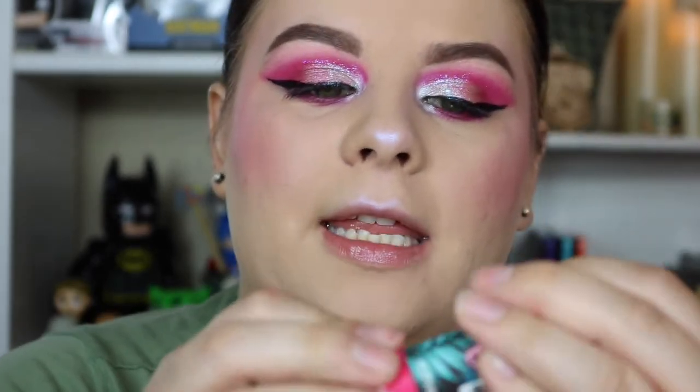I think I'm going to go for a very pink leaning look, and I'm going to take the Almay Lip Vibes in Love Bug, this pink shade, and I'm going to put that on my lips. We're just going to be pink on pink on pink today.